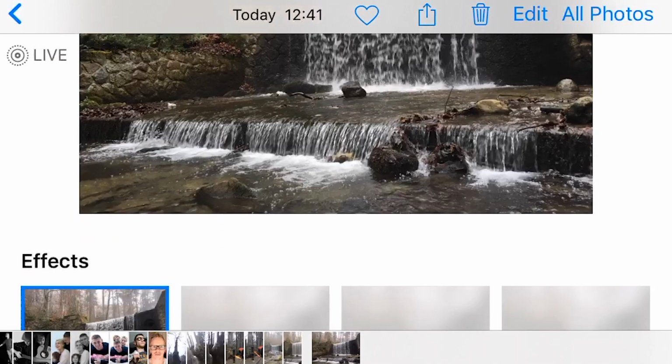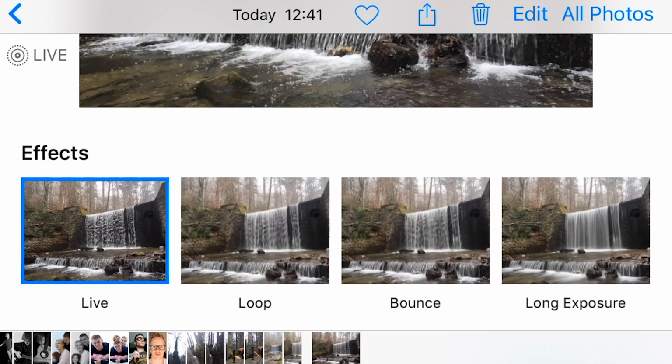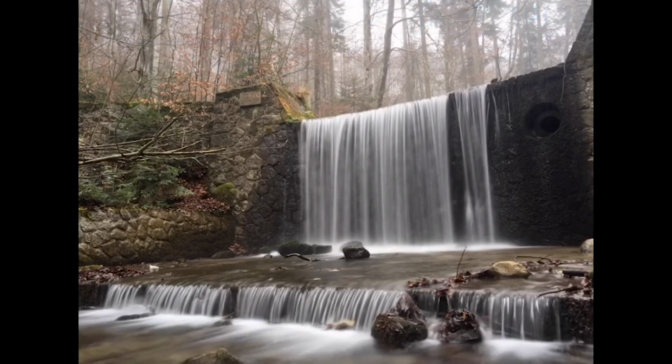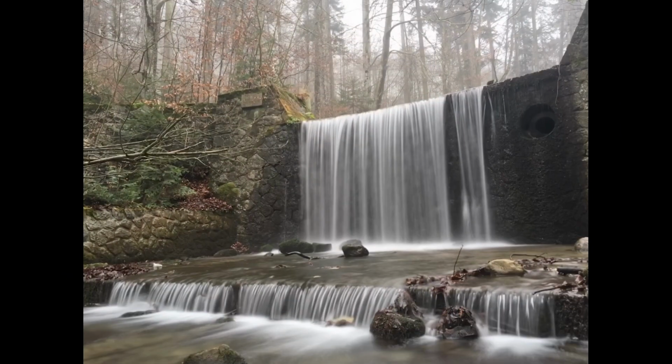So once you've got your picture, go into the camera roll and swipe up. You'll then see these 3 effect options. The first one is loop, the second one is bounce, and the third one, the one that we're interested in, long exposure. You can see how everything in the photo that was moving has now become blurred, which is why it's so important to keep your phone perfectly still.